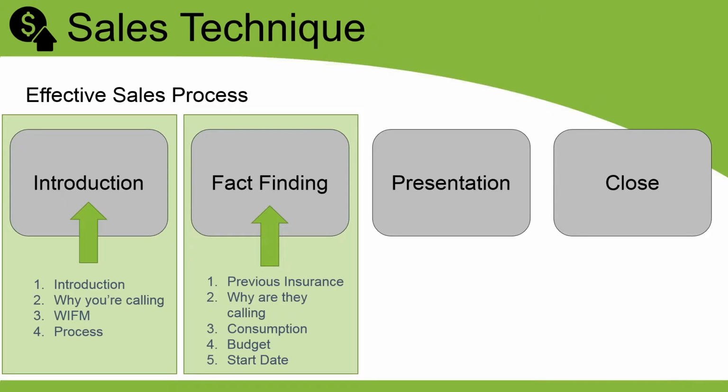Obviously your fact finding is a lot more, but that's the minimum you need to be able to match the right product, make a sale, and have your client want to keep it. So again, going through what's their previous insurance situation so you can find out what you can sell them. Going through the why they're calling, because if you don't know the why, you will never be able to make an effective sale. Going through the consumption, how are they actually going to use that plan? What plan should I match them with?